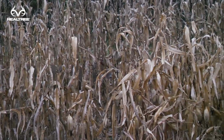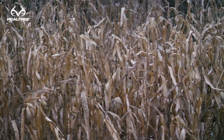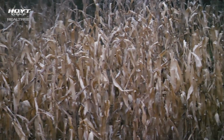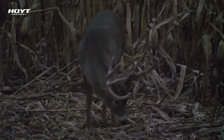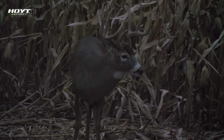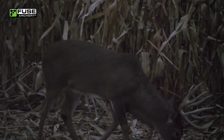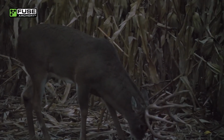A family friend was on the farm, so we had him come in his truck. He drove just enough that the headlights would hit the plot and clear it. Nothing spooked or ran to the next county. They just trotted off, so it worked out really good. As soon as they all left, we got out of the blind and took off.